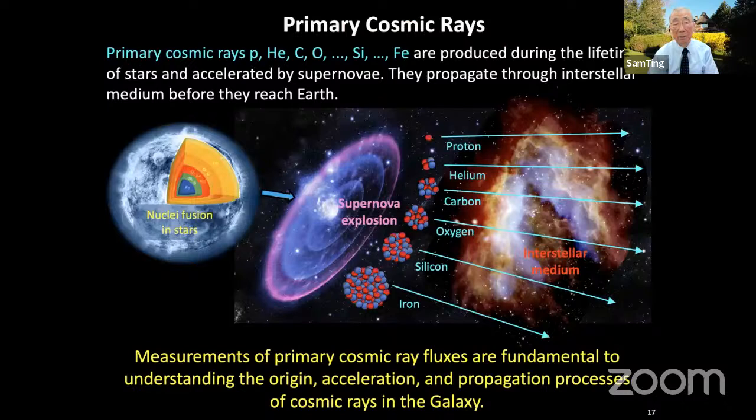Primary cosmic rays, proton, helium, carbon, oxygen, are produced during the lifetime of stars and accelerated by supernovas, everybody knows. They propagate through interstellar media before reaching Earth. Measurements of primary cosmic ray flux are fundamental to the understanding of the origin, acceleration, and propagation process of cosmic rays in the galaxy.